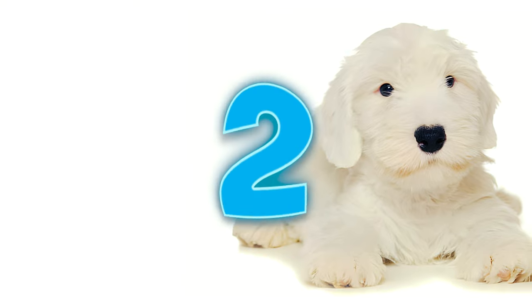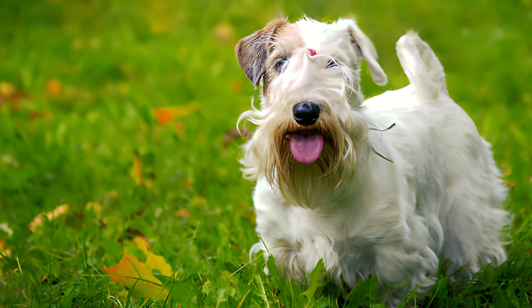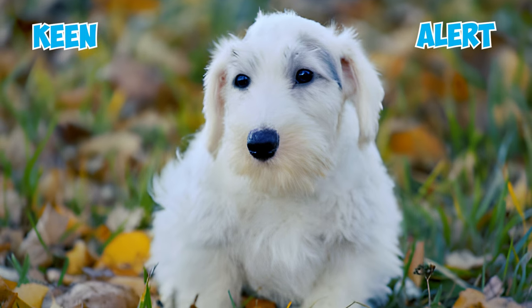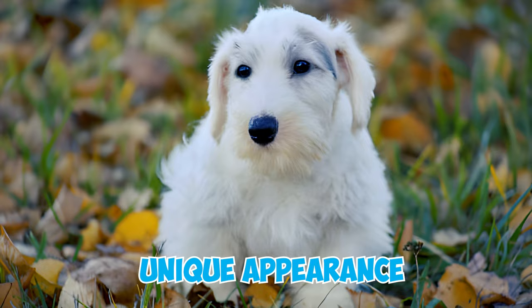lighter. Number 2. These dogs are easily recognizable by their distinct head, showcasing a strong, slightly rounded skull. Their eyes are dark, round, and expressive, reflecting a keen and alert demeanor. And the charming beard and mustache further contribute to the breed's unique and delightful look.